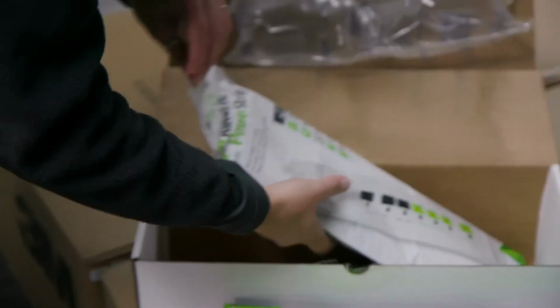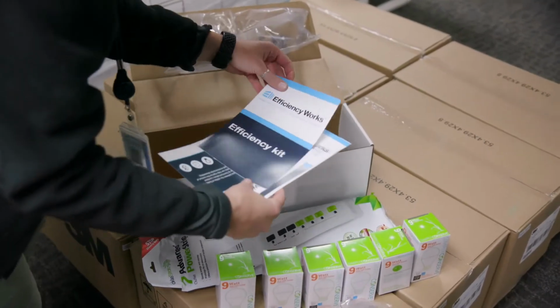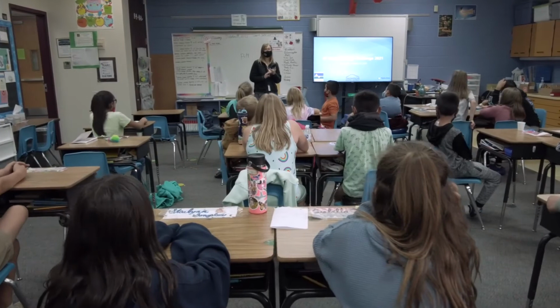So this will allow them to take what they've learned in the classroom and be able to then teach it to their parents. And it will also allow the parents to see reductions in their energy bills and water bills as well. So this then creates a ripple effect as we are spreading this knowledge, starting here and rippling out to the rest of the community.